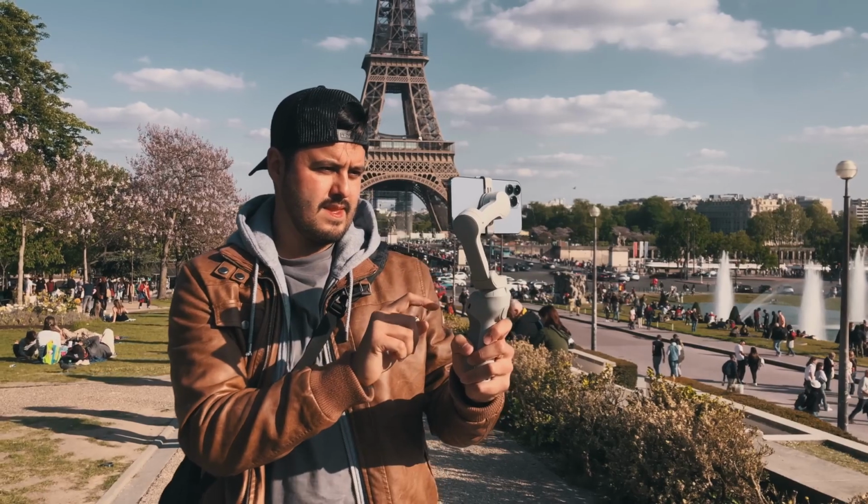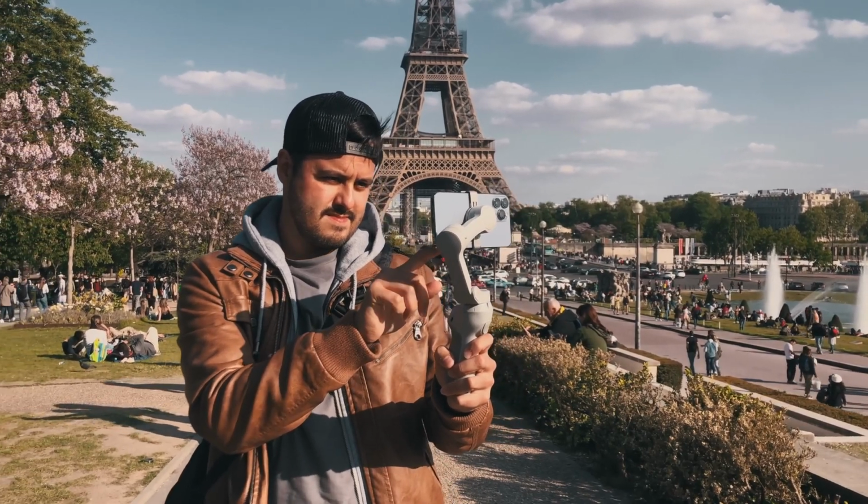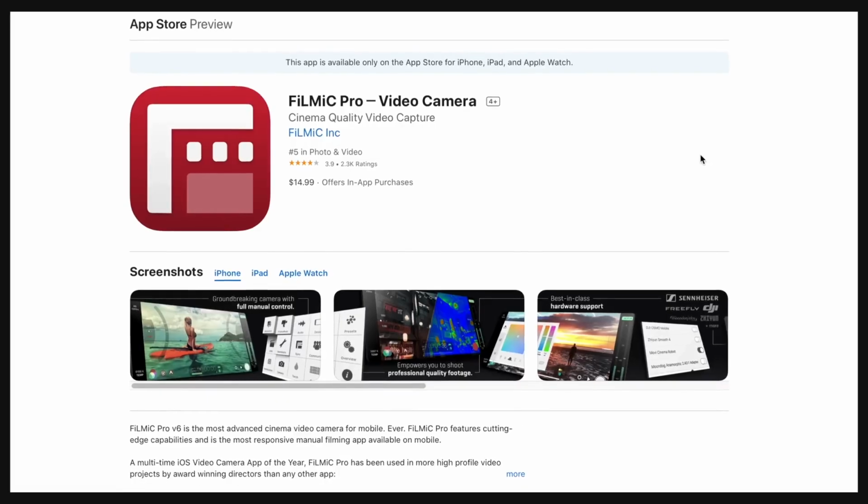Now when shooting with the DJI OM4, I never have a case on the iPhone 13 Pro Max as it adds more weight and doesn't really fit with the magnetic clamp, but at no point during my trip did it fall off the gimbal. So I highly recommend the DJI OM4 as it does the job well and has everything you need for capturing those moments.